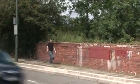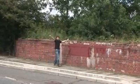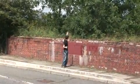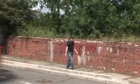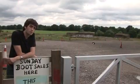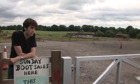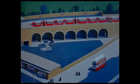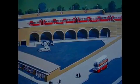Clue number 3. The imaginary line would have come here over the road on a bridge that they started building. Then the line carries on down there to the best clue of all. Clue number 4. The car boot sale behind the roundabout at Cannon's Corner. This was supposed to become Brockley Hill Station. Here's an artist's impression of what Brockley Hill Station would have looked like.